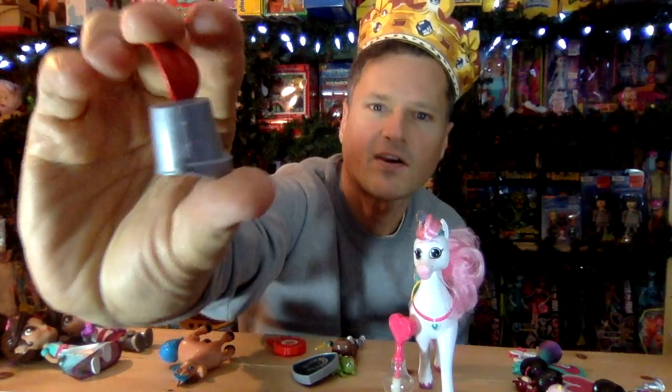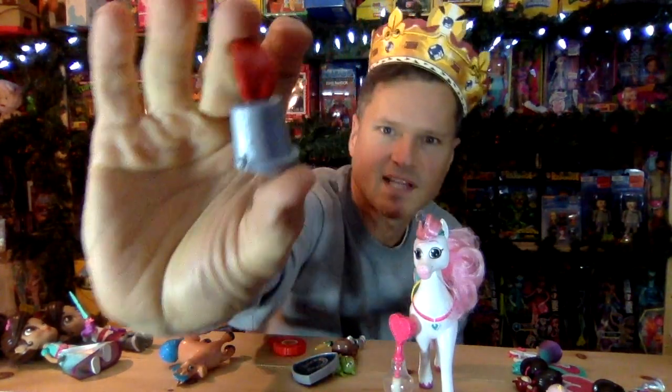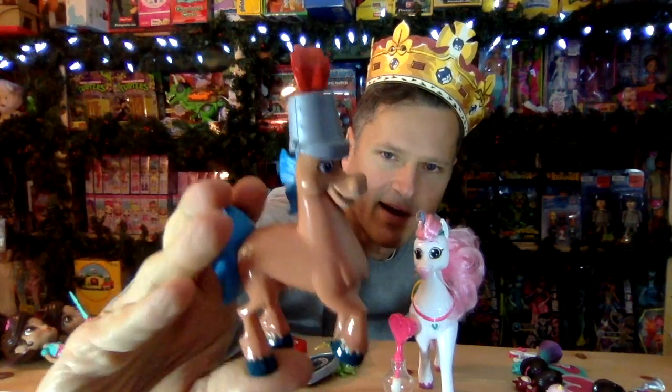So far all of these character packs each came with a little character, a little friend or a little pet, but Clod comes with an accessory for himself instead of a friend. And you can put that right on his head. And doesn't he look smart with a little red feather in it, or a big red feather?